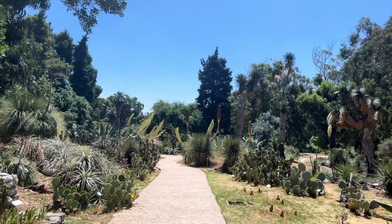There are a lot of unusual plants that I've never seen before in this garden. Like this one behind me, looks like it's from a Dr. Seuss book.